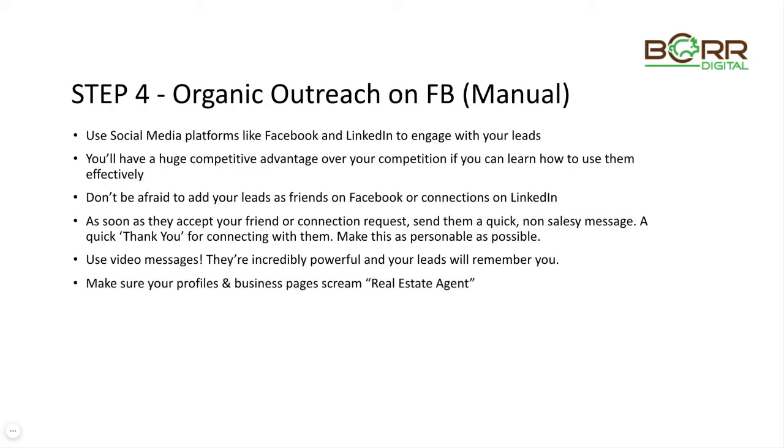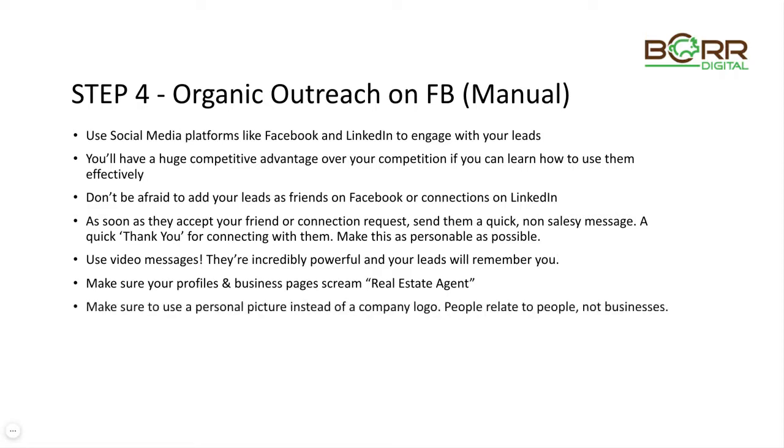And make sure your profiles and business pages scream that you're a real estate agent, not in an obnoxious way, but the reality is that you're not trying to sell yourself when you're setting up your profile like that. You're just really giving them a context for who you are. Because if you send a friend request, they want to know who you are for context. So if you're a realtor, now they know you're not just a random creep who's consistently following up with them. They understand why you're doing it, but as long as you're not being annoying about it, they're fine. They're happy to go through that dance with you because they still want the value that you're going to provide.